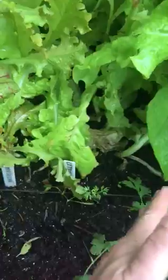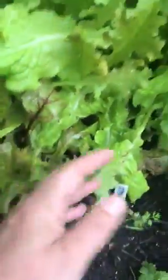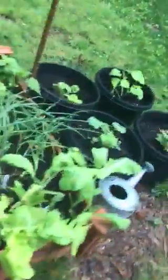Alright, this is a lettuce bed. On this side is green leaf lettuce, and on this side it's mesclun mix. I've been harvesting out of here. I clearly have more harvesting to do, otherwise it's going to just be too bitter. Alright, so that's this side. We're going to walk around.